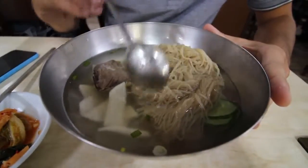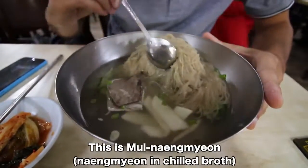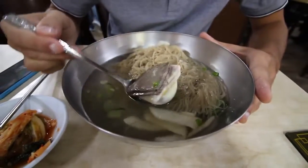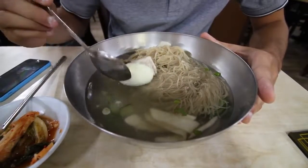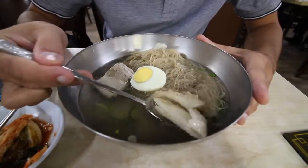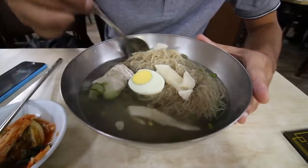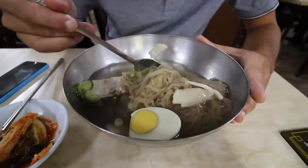Okay, so our massive bowl of naengmyeon, the North Korean cold noodles, has arrived, and this is bigger than I expected, but let's walk you through this dish. So of course we've got the buckwheat noodles, and it is in a chilled broth. Serve some big pieces of beef and a boiled egg as well. These are some Asian pear, probably pickled. Looks like some cucumbers, and that's just about it for this dish.